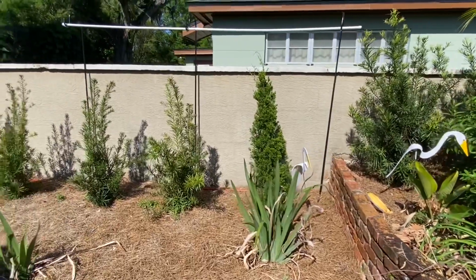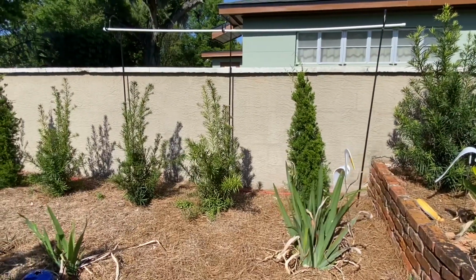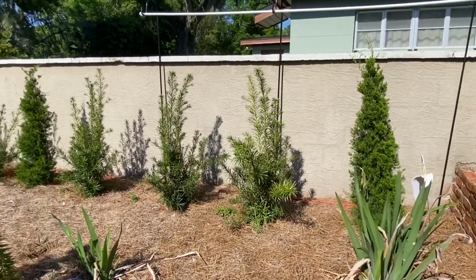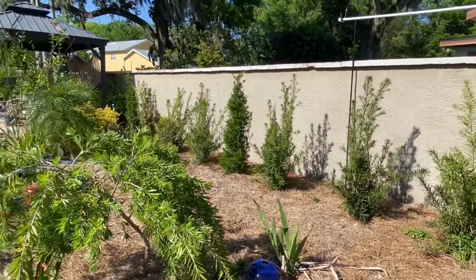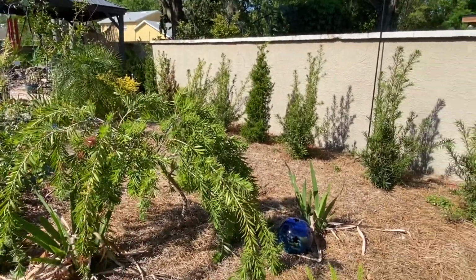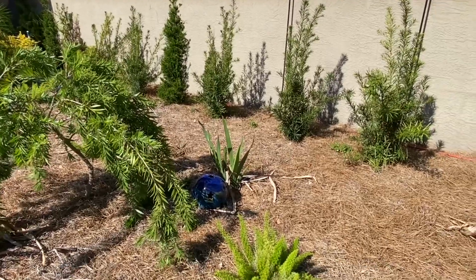And is that podocarpus on the back wall? Yes, it is podocarpus. And we have a weeping... Is it a bottle brush tree? That's correct, yes. Oh, I like that orb. It's pretty.